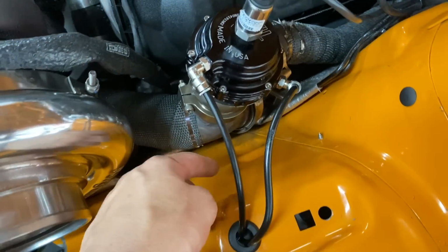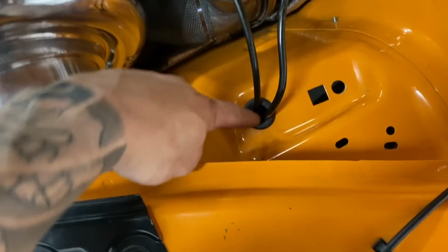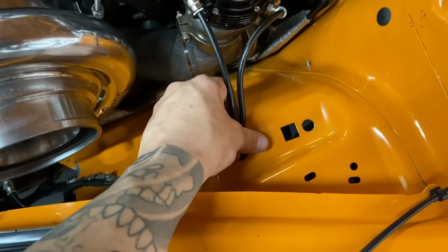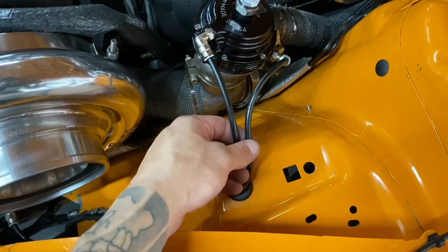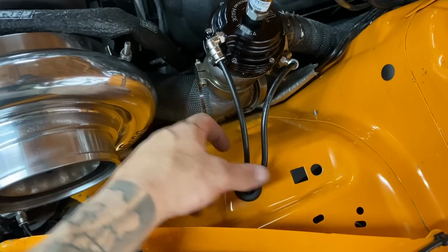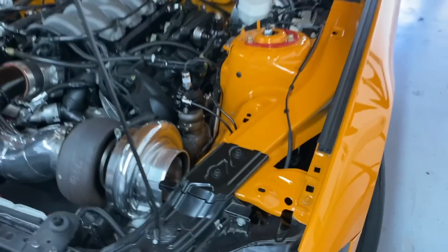All right, so I ran some new line, and it used to go down there, but it's getting too close to the wastegate. So what I did was run it up here. It doesn't look as clean, but I put a rubber grommet in there because I was thinking maybe it was the metal it was rubbing against that put a hole in it. So anyways, I put a rubber grommet here. I'll probably zip tie these nice and tight together there. But let's see if we fixed our issue.